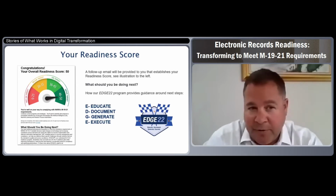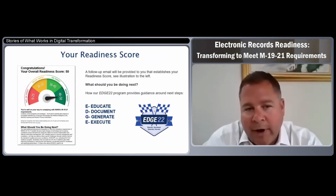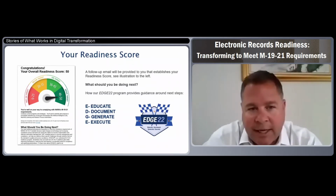Really what we want to try to do is to give the agency a realistic assessment, based on this very short exercise, to provide us with information on where the agency is likely to be in regards to readiness. A couple of the presentations earlier broke down what readiness looks like. And I think it's important to understand that we have a handful of customers and clients that are using the M1921 policy change to completely invite a new strategy to managing information within the agency.